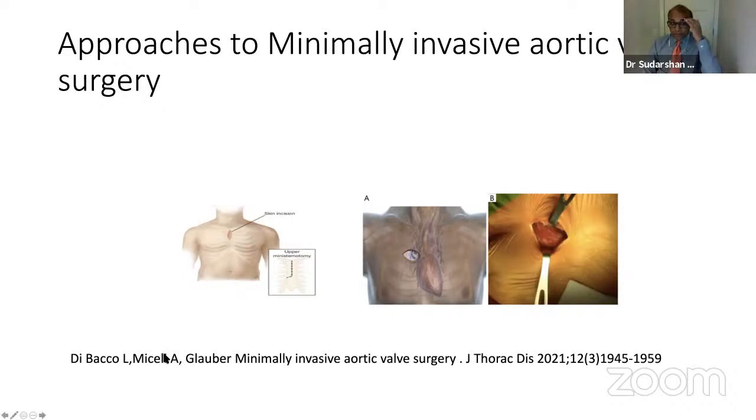One is the mini sternotomy, which looks exactly like the regular sternotomy, but stops short. It's about 5 to 6 centimeters. And some of them add a J-shaped incision. They extend the incision for better access. And then there is the right anterior thoracotomy, which is in the 3rd or 4th intercostal space, again, 4 or 5 centimeters.